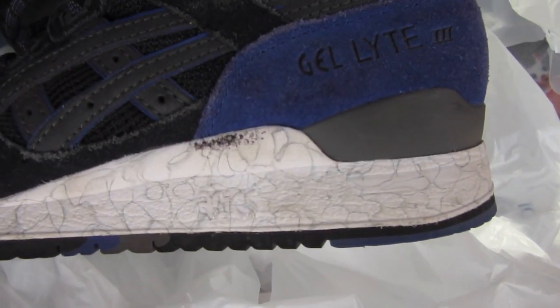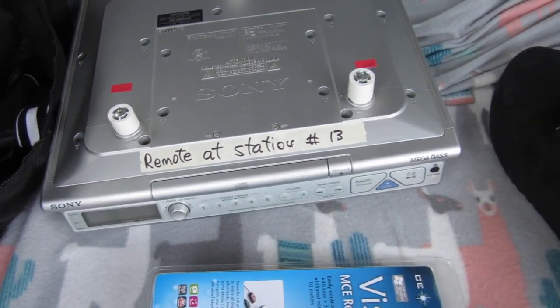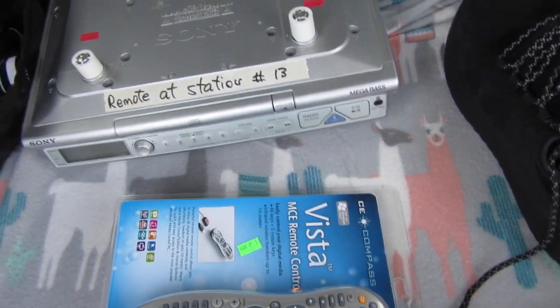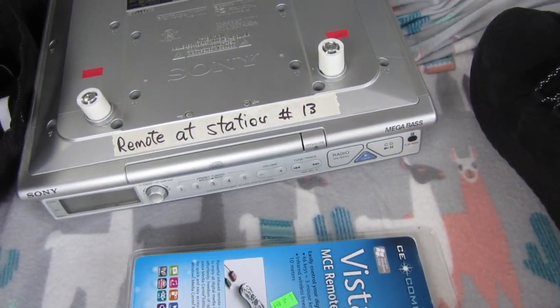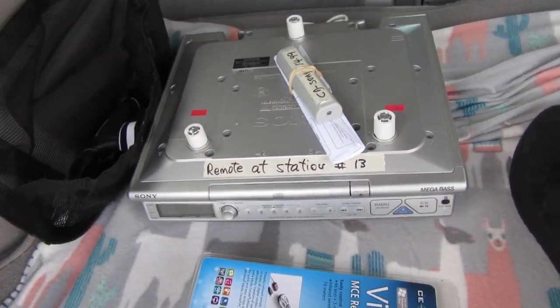$14.99. And this is the Gel Light 3. I paid $5.99, and this goes for like $50 on eBay. Sony ICF CD 543RM, I paid $14.99. This goes for 100 plus, and it comes with the remote, so it should sell around 100.